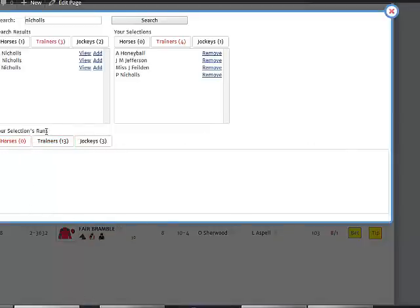you can see my tracker's runs. I haven't got any horses in the tracker, so there are no horses due to run. Even if I had horses in the tracker, if they weren't declared, they wouldn't be in here. Trainers, I've got 4. Jockeys, I've got 1. My jockey is Shelley Burkitt.